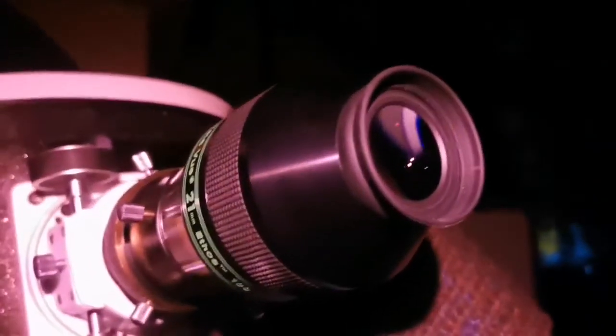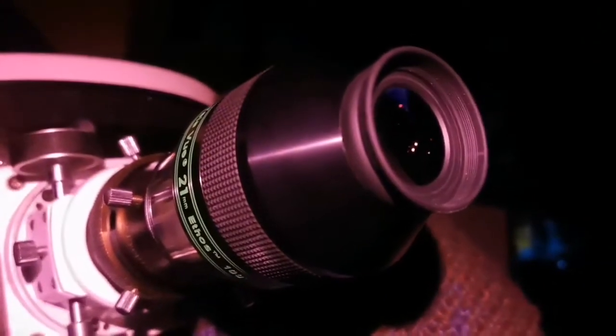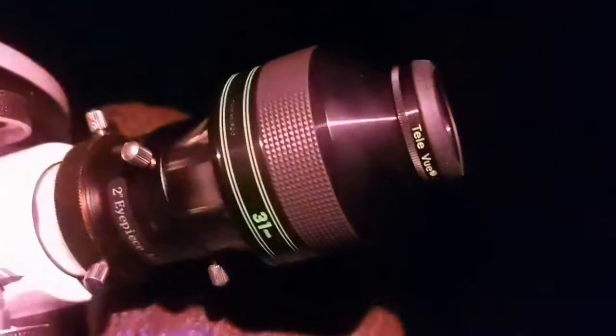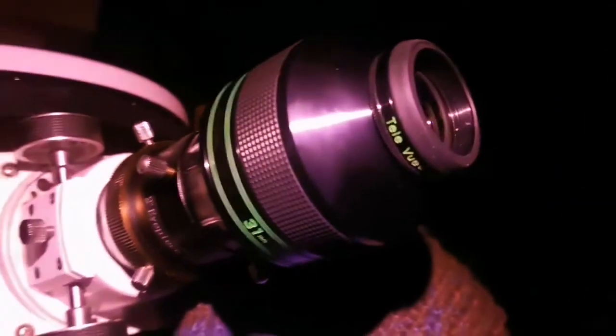It's amazing. I can see these things. No photograph can show that as clear as this. Okay, this is the Televue Nagler 31mm Type 5. Wow, the image quality in this one.